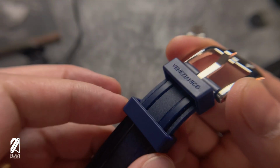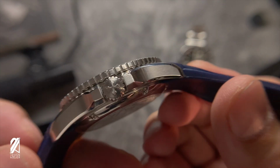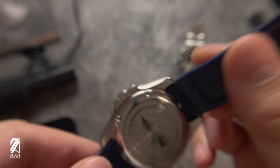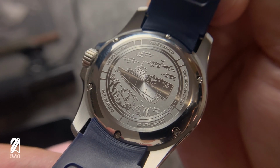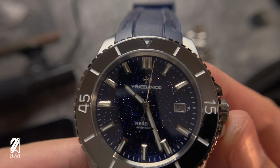Moving back to the case, the crown is signed with the brand's emblem and it's beautifully framed by the polished chamfers. I still can't get enough of this redesign that's a clear departure from the raw presence of the previous case. Then the case back that's mounted by 5 screws rather than being threaded on helps keep the image upright.